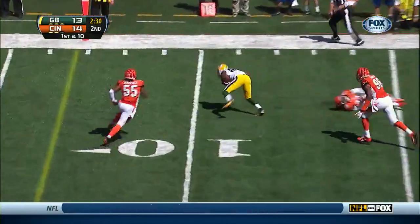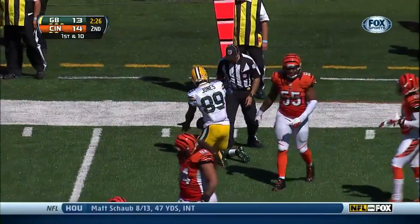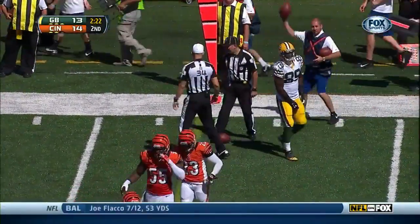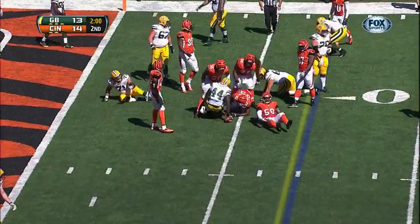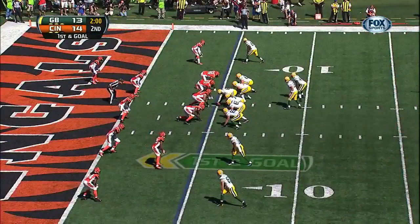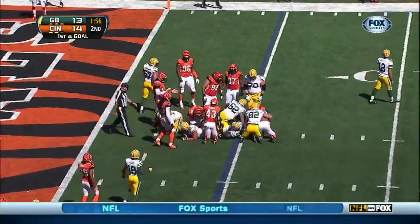Pass caught. That is the second for Jones, and he's going to be knocked down right at the marker, about 8-10 inches shy of a first down. But they snap it. Flip to Starks. He's got a first down. It'll be first and goal at the 5 on the other side of the 2-minute warning. Starks, good play off the edge.